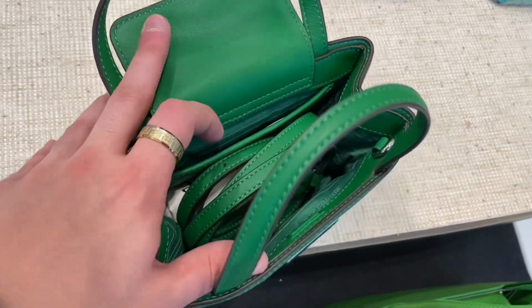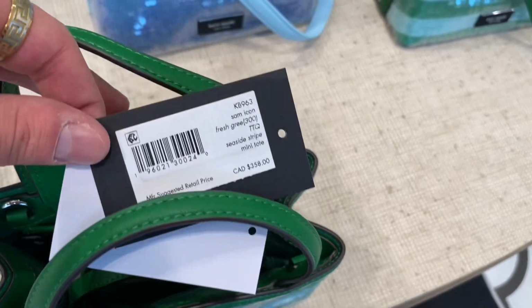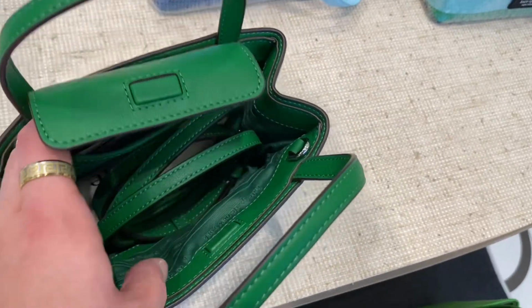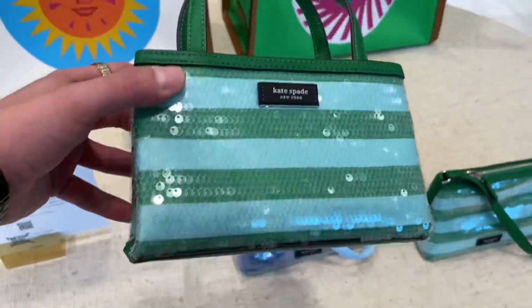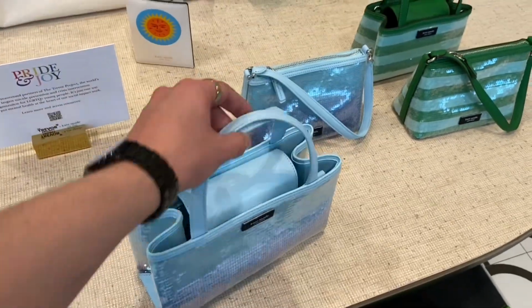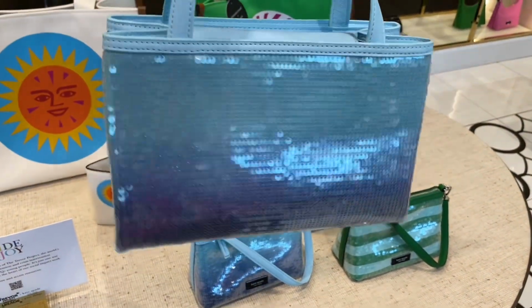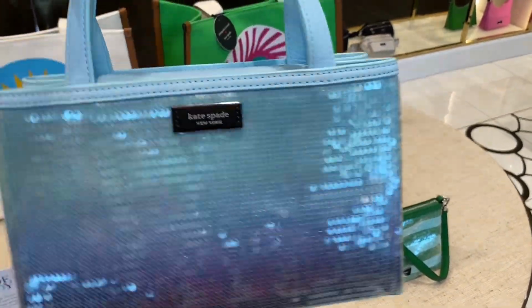And then here we got the mini Sam Icon tote. $358 Canadian. I would say that's a little pricey. Okay, these ones are a little expensive in my opinion. Could be cheaper. But then again, if the sequins are done well enough, it could increase the price of it, you know? Sometimes sequin bags are really cheap. Sometimes others are a little bit more expensive.